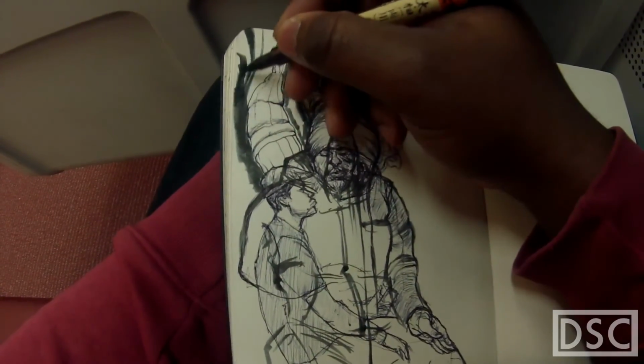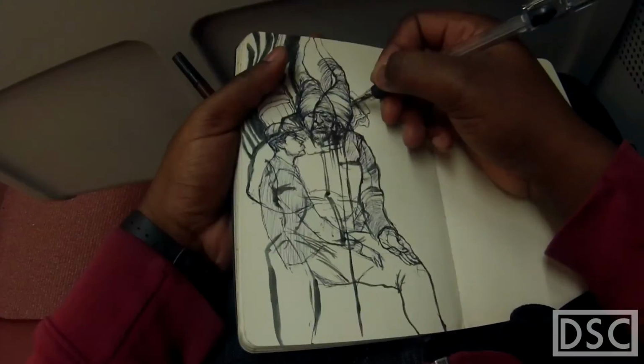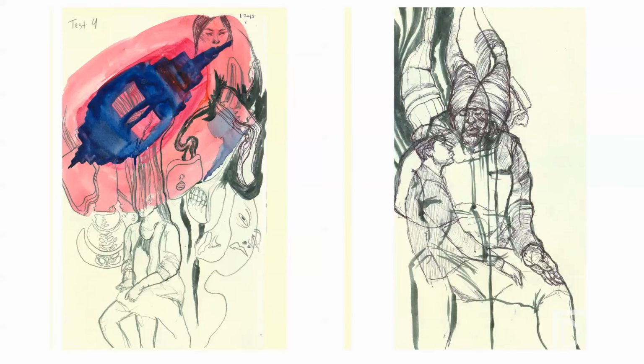More of my signature swirly lines that I just kind of put in whenever I don't quite know what to do next. Yeah, so this is what it came out looking like ultimately.